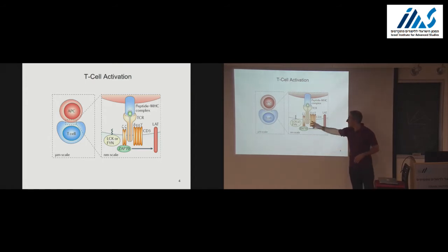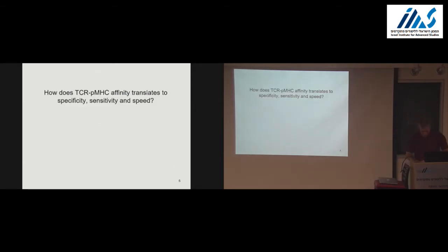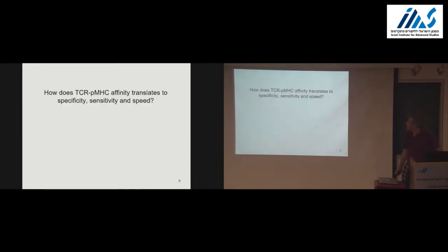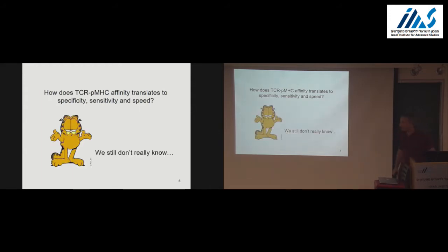The signal propagates from phosphorylated motifs on the TCR through a kinase called ZAP70, which phosphorylates SLAT, linker for activation of T cells, and these get phosphorylated and lead to multiple cell functions. I think the question still persists how the TCR peptide-MHC affinity translates into these properties of the immune response. And I think that we still don't really know.